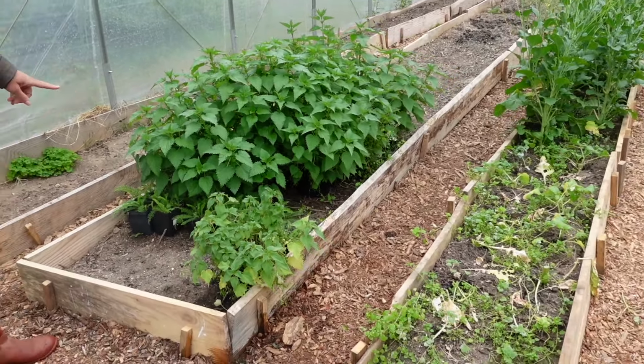Yep. And this came from the land. Yeah, the yarrow was all here when we got here. Oh, beautiful. So I just started potting up some of these things to sell. And it is nice to have them in the high tunnel. These have overwintered here, and now they're really nice and big and beautiful.